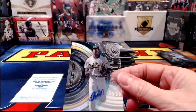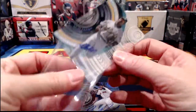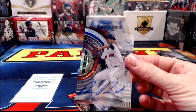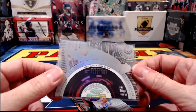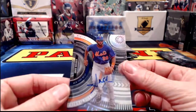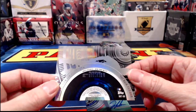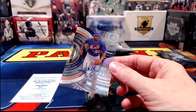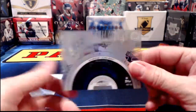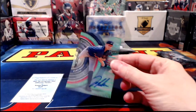Armenteros for the A's. For the Red Sox, Ronil Rodes, or something, some close approximation of that anyway. A little Ahmed Rosario for the Mets. Nice little hit. Mets really are just cleaning up tonight. For the Braves, Ian Anderson. The Braves better take their hits while they can get them.